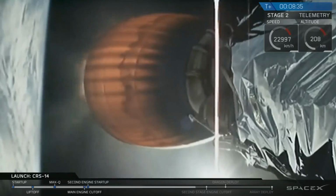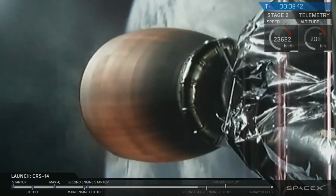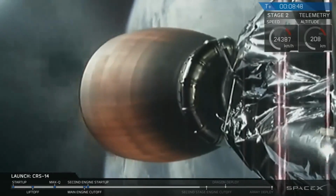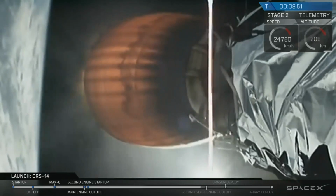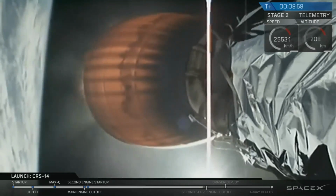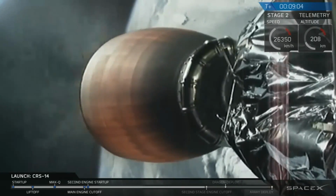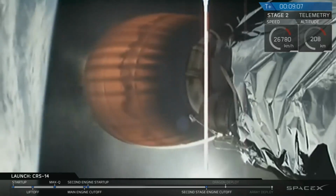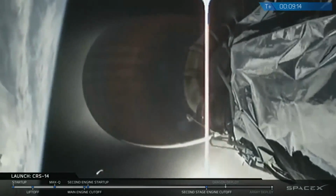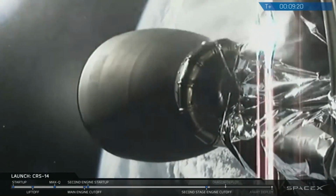Stage 2 terminal guidance. About 15 seconds left into stage 2's burn. Stage 2, AFTS has saved. And we have shutdown of the second stage engine. SECO. You saw the speed tick up to about 27,000 kilometers per hour.